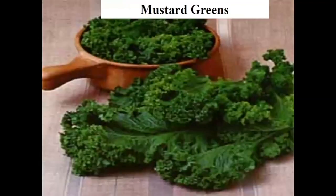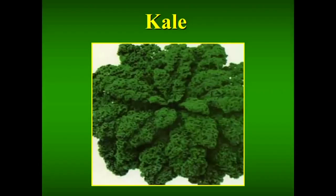Mustard greens are grown a lot like collards. There's smooth mustard greens and curly mustard greens. They can be used in salads. They can often be grown together with turnip greens and collards. Easy to grow, usually grown from seeds, although they can be grown from transplants. Different varieties are available. Again, they're quite easy to grow. Kale is quite popular, and it's becoming more and more popular. It's a very tasty garden plant, full of vitamins.